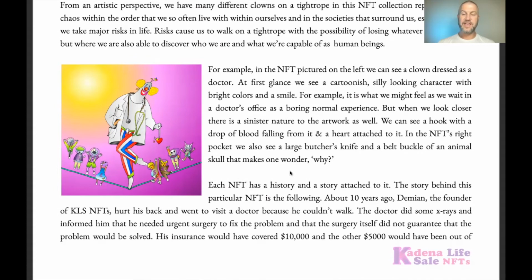Each NFT has a history and a story attached to it. The story behind this one is the following. So basically, about 10 years ago, Damien had some back trouble, went to a doctor, and the doctor told him he needed surgery. It really caused him a lot of mental anguish and stress. He had trouble getting the x-rays to go for a second opinion, and had to go get x-rays again. Anyway, the second doctor said, nope, you don't need surgery. Third doctor, nope, you don't need surgery. So it really made him question the first doctor and why that doctor was so quick to want to cut on him when there really was no need for it.